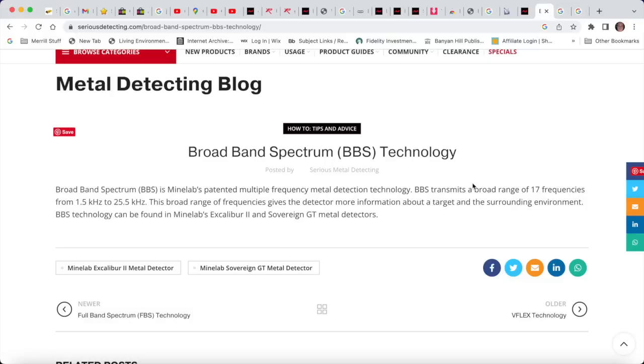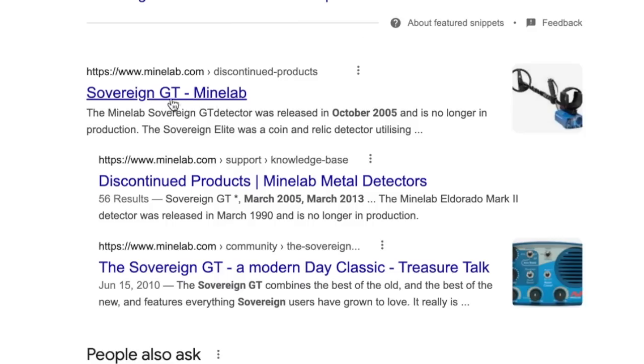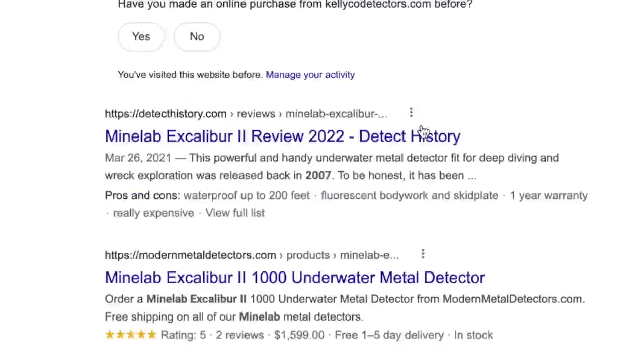Who did it first is not the point that I'm trying to drive home, but it'll take 2 seconds. BBS technology can be found in Minelab's Excalibur II and Sovereign GT metal detectors. The release date for the Sovereign GT was October 2005, and for the Excalibur was 2007. And now it's XP time.